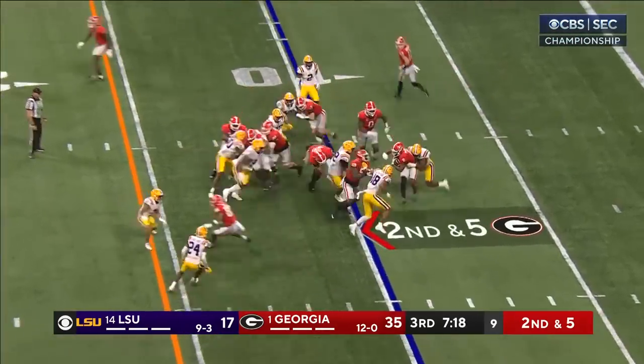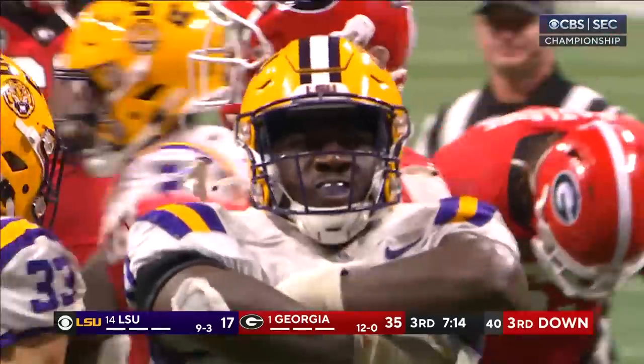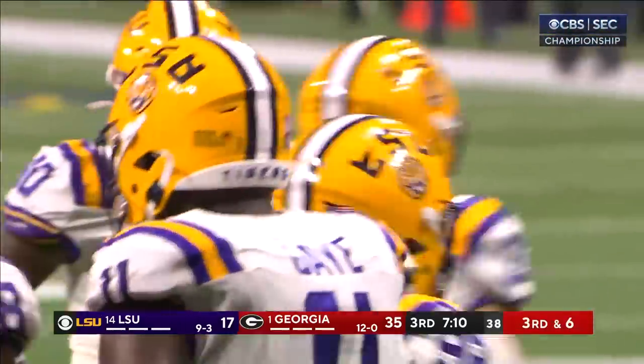Second and five. Nice play. Good play from the backside. Absolutely. And that was Allie Gay. Been around a long time. He's made a lot of good plays.